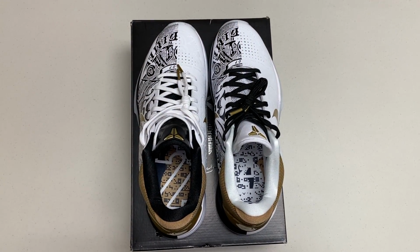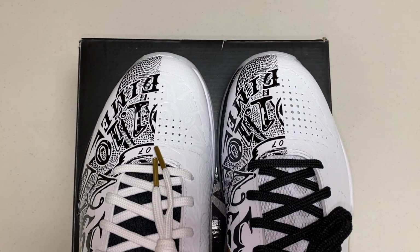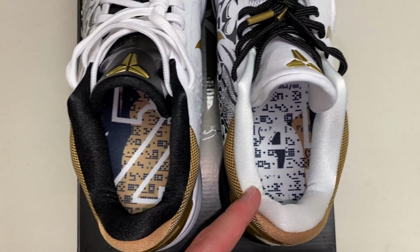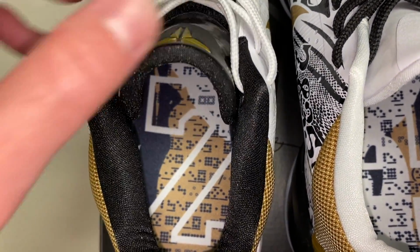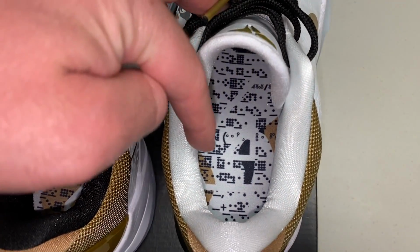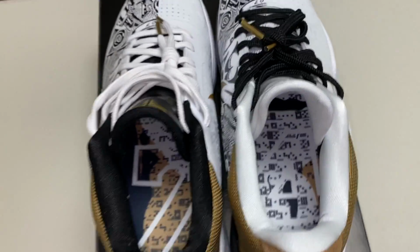Next up, moving overhead, I've gotten the shoes loosened up a little bit, but you can see, from the upper, looking down at the toe box there, and then moving all the way across and down inside the sneaker. Again, we have the black inner liner, white inner liner. And then for the insole on the left sneaker, we have the black, gold, and white, and the 2 printed there, and then we have the 4, which is a little bit harder to see because it's mostly white inside there, but you can see the outline of it. And then, some more patterns, designs, and everything continuing on the rest of the insole. They went full out with these details here, making it really, really nice.